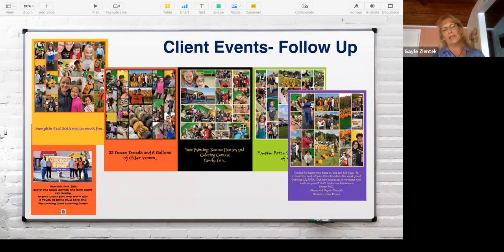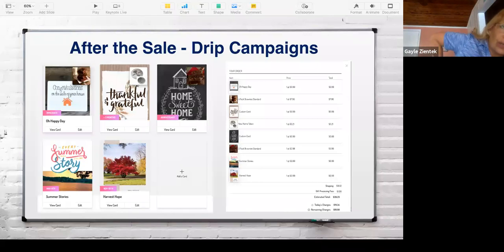So that's an example of a follow-up. So you have client events, you have follow-up. Now, after the sale, drip campaigns.